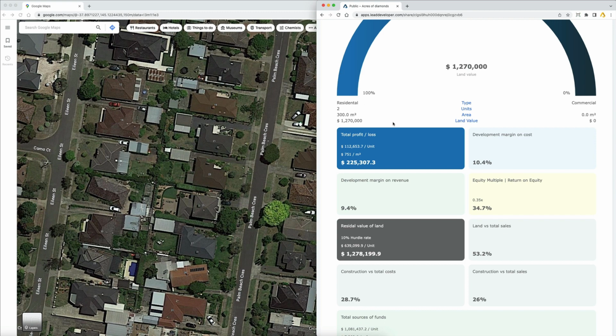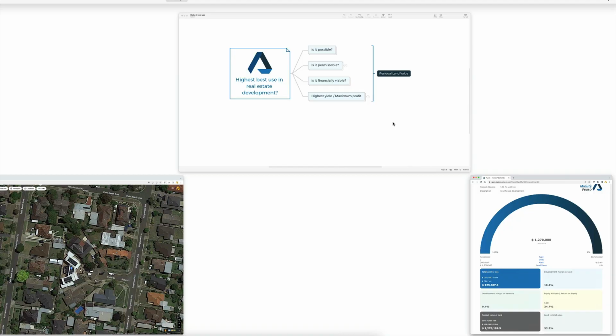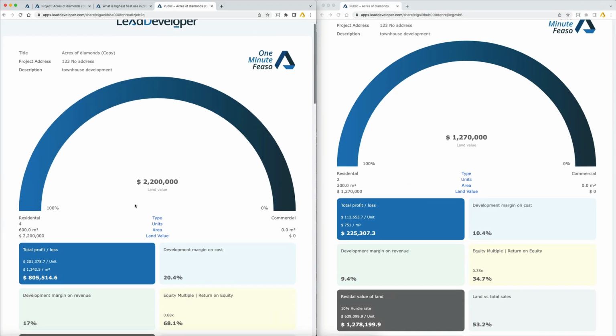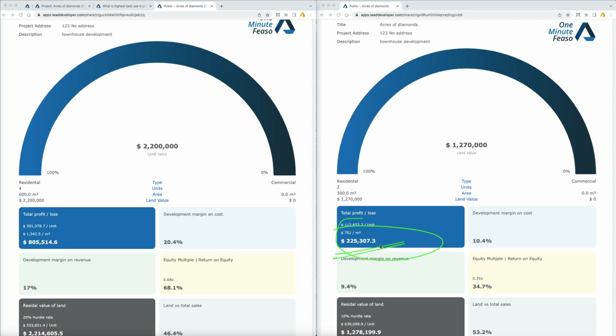But let's say now, instead of the same site, everything is the same, but somehow the density has increased, and now I'm allowed to put 4 units instead of 2 units. If that was the case, I can now afford to pay 2.2 million. Everything is exactly the same, but now I can put 4 of these instead of 2, and that changes 2 things for me. 1, the profit that I will make in the project. Because it's only 2, the profit that I'm making is only 200,000 here. But when I do 4, my profit suddenly jumps up.